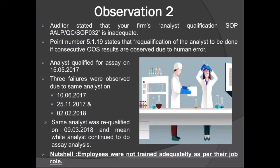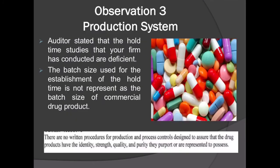Now comes the next and last observation. Observation number 3. This observation is related to the production system. The auditor stated that the hold time studies of your firm are deficient. The batch size used for the establishment of the hold time does not represent the batch size of the commercial drug product. So friends, these were the 3 observations which US FDA has given to the Alembic Pharmaceuticals Panelav, Gujarat facility.